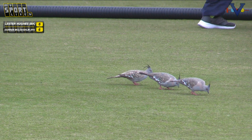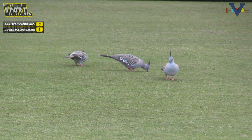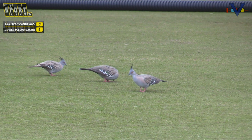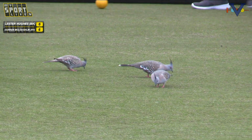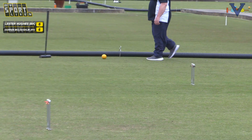We'll have to name them soon or give them a position on the scoreboard. Count them as entries to the event. They're the gatecrackers.